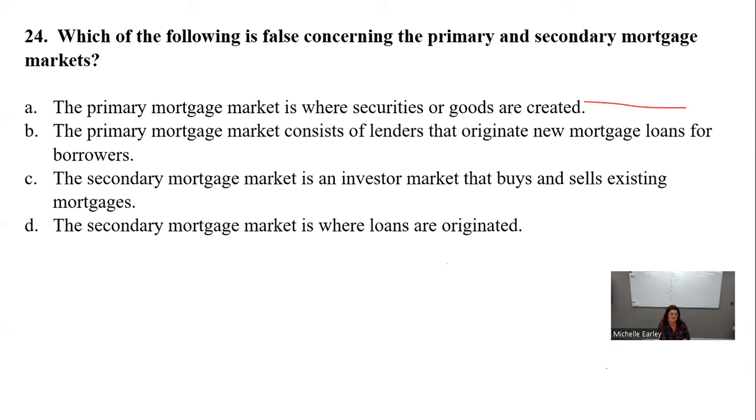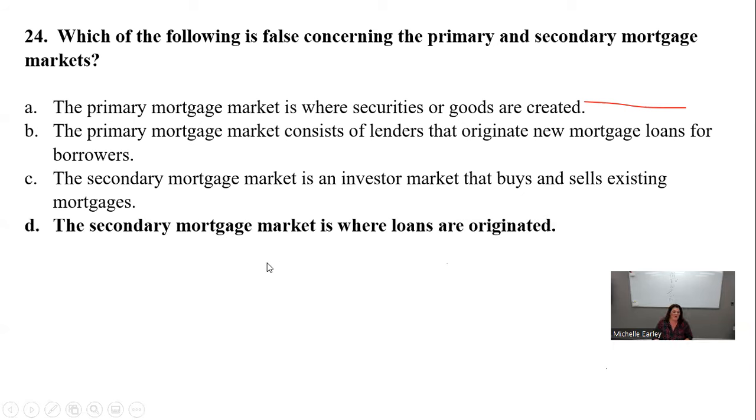Again, I know it's kind of quick, so let me show you exactly what you're going to need to know. Okay, so you're going to have three questions in my experience on the difference between the primary and the secondary mortgage market. So listen to this, because this is how I explain it to my students when I'm in class.